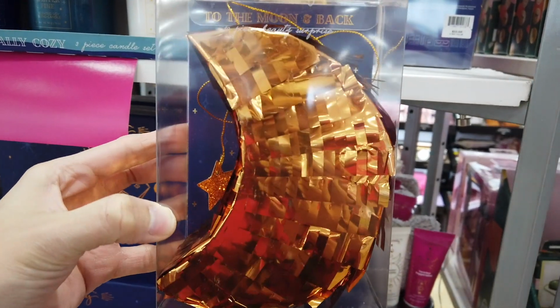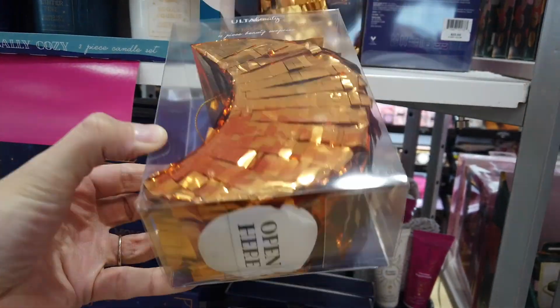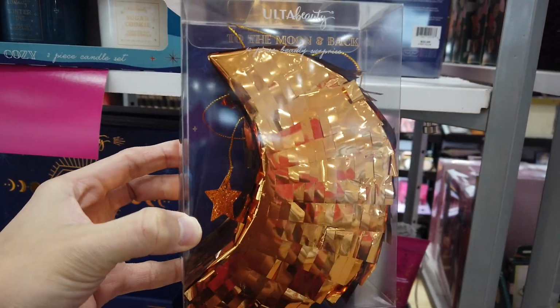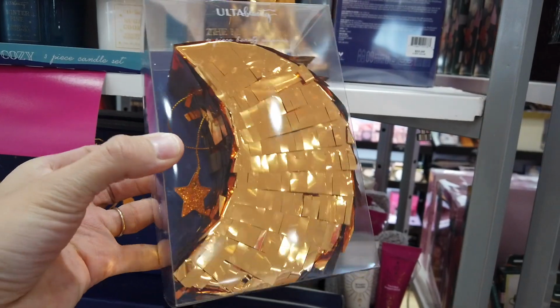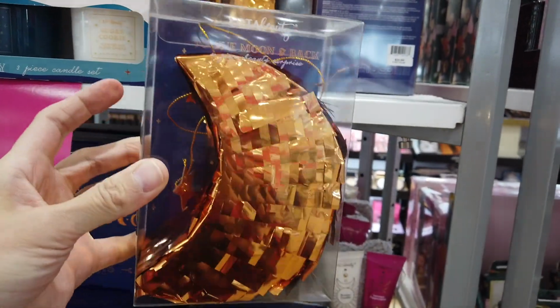Well, this is something cool. It's called Ulta Beauty to the Moon and Back, and it's the shape of a moon. It looks like a little pinata. You open it here, and I guess you get a surprise in there. That's really cool. I love this for, like, what do they call it? White Elephant, or Secret Santa, or even just a stocking stuffer. This is a great piece.